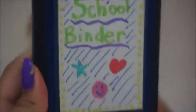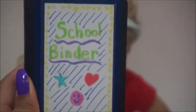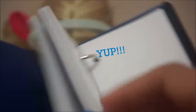And look what I did, guys. So when you take it out, I drew on the back, and you could totally do this too. You can make a customized cover, and this one just says school binder because I use it for both of my dolls. Just look at this, guys. It can open up here, and then there's little pages that you can actually write on, and they're real. Like, how awesome is that? Sorry, guys. I just love this way too much.